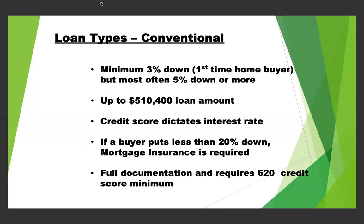Okay, and then we're going to talk about the major loan types, starting with conventional. This is the main loan type that most buyers use. It has a minimum of 3% down. There are some great first-time homebuyer programs in conventional loans that allow you to do 3% down, and it also has reduced mortgage insurance. There are Fannie Mae and Freddie Mac programs for first-time homebuyers, and you can match these up with grant programs as well. So we can get you a little bit of grant money plus a low down payment, and ultimately bring your cash to close down very much.